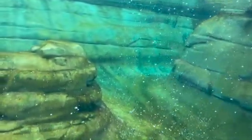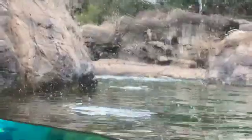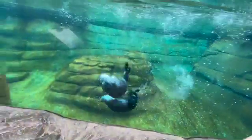Yeah, I worked at another place that had river otters, and they're about 25 pounds. I came here, I did not expect them to be as big. We were watching this one eat right there. There we go. There's the baby. They are big.